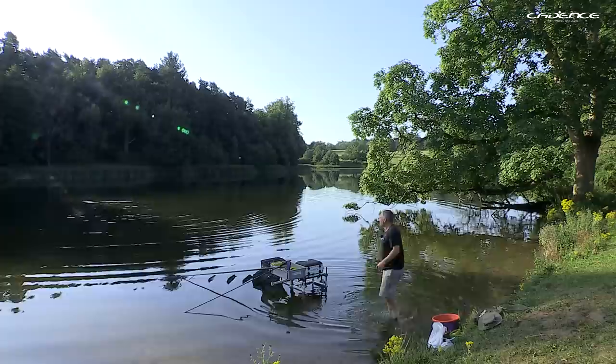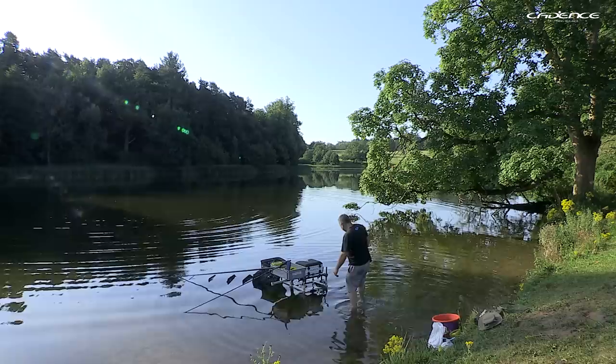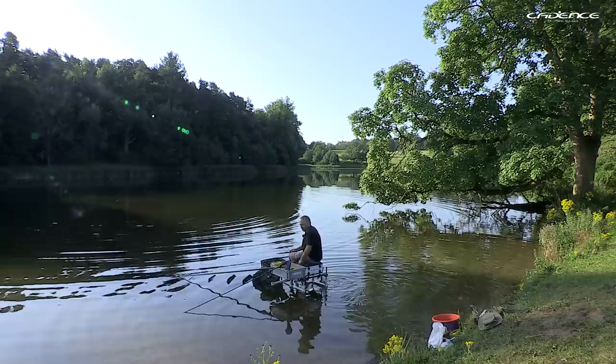And it's just so peaceful this morning. I've had quite a hectic week at work and I'm so looking forward to just relaxing and having a few hours fishing, hopefully catching a few nice tench.